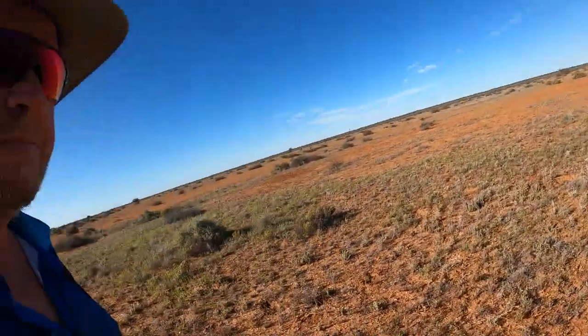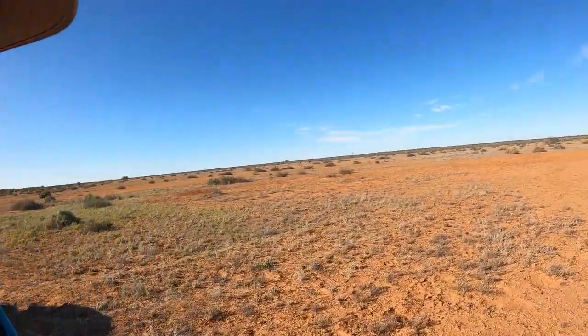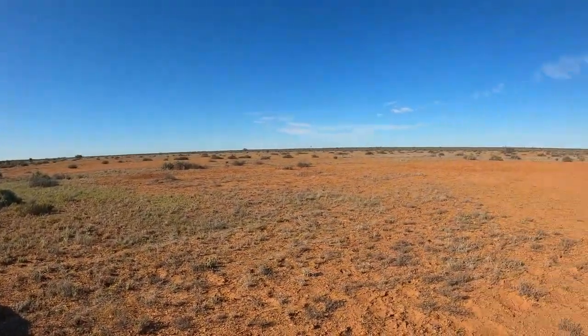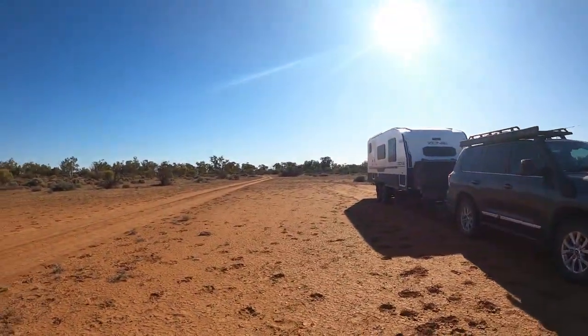Last night we just did a roadside stop on the road to Arkaroola, and this is marked on Wiki Camps. So it's just a pull off on the side of the road. Only had one car come past this morning. So far it's about 9 o'clock now. We've just come through the plains, so we're sort of approaching the end of the desert area now, and that's the Flinders Ranges over there. So we've only got about 80 k's to go today.